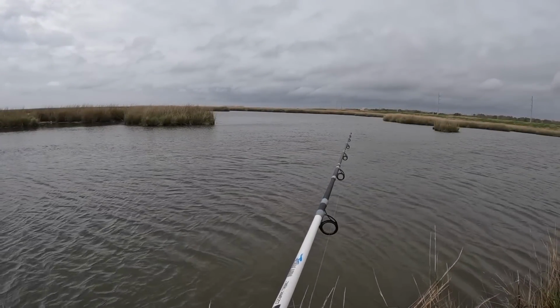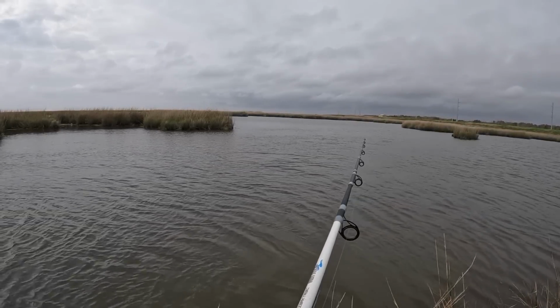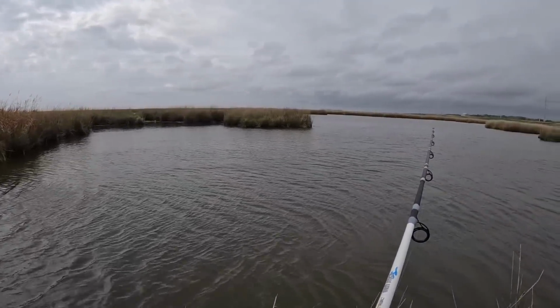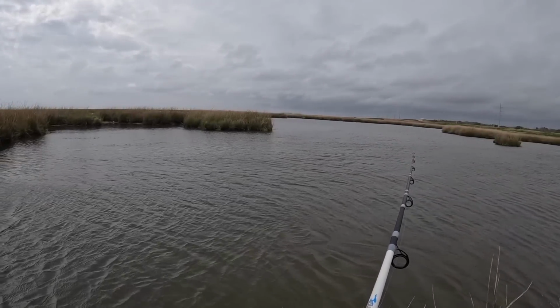This water is really starting to crank through here right now, and there's fish breaking in it. Basically just putting a shrimp. Oh, see that? Little rat red kept topping right there. Just putting the shrimp right into this channel here where the water's moving through.